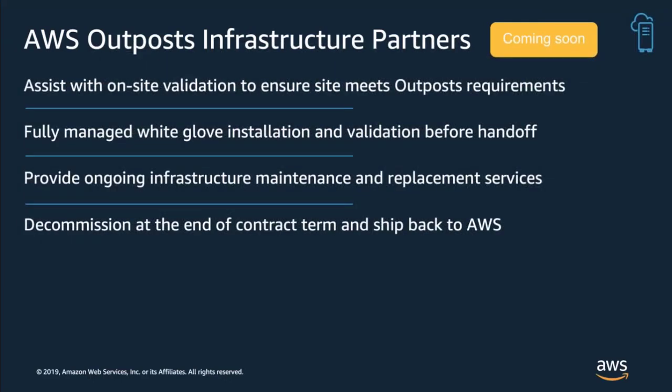The infrastructure partners can provide on-site validation to ensure the site is ready for Outpost. They can also provide insights into customers' data center needs, such as custom switches, adapters, connectivity to customers' local network, etc. The infrastructure partners will provide fully managed white glove installation. That is, they will do the delivery, installation, and validation to ensure the capacity is available before they leave your site. They'll also provide ongoing service maintenance, including any failed parts replacements. All infrastructure replacement services will be coordinated with AWS before arriving at your site. And they can also take care of removal when you are done with the Outpost and no longer need it.